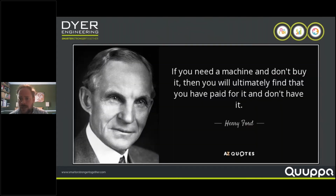I wanted to kick things off with one of my favorite quotes from Henry Ford. If you need a machine and you don't buy it, then you'll ultimately find that you've paid for it and haven't had it. And that was from the turn of the century. The man came forward with that, and I think most people will be able to empathize quite considerably with that when they have finally had to make quite a significant investment that they've been apprehensive about, and then seeing the wins and benefits that it can bring.